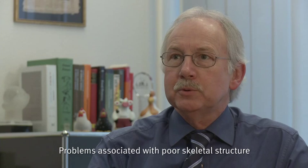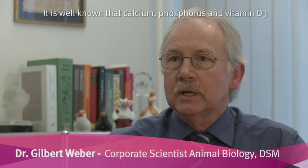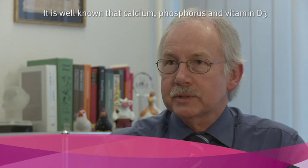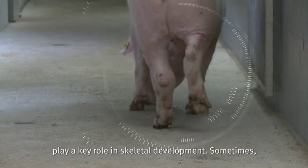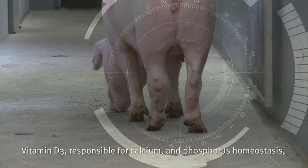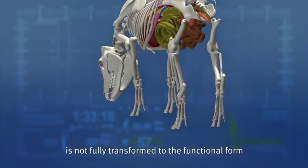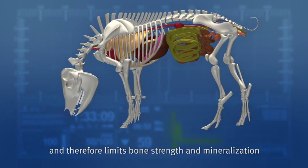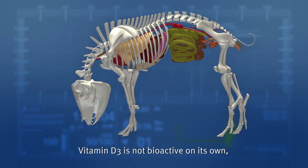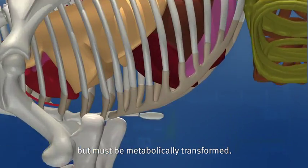Problems associated with poor skeletal structure are influenced by many factors. One of the more important factors is nutrition. It is well known that calcium, phosphorus, and vitamin D3 play a key role in skeletal development. Sometimes vitamin D3, responsible for calcium and phosphorus homeostasis, is not fully transformed to the functional form and therefore limits bone strength and mineralization. Vitamin D3 is not bioactive on its own, but must be metabolically transformed.